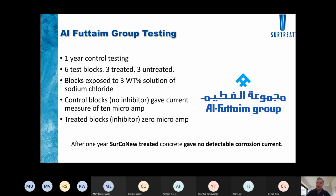Those were exposed to a solution of sodium chloride. Over the testing, they were exposed to the environment for 2 weeks, then 2 weeks off, then 2 weeks on, like that over the course of a year.